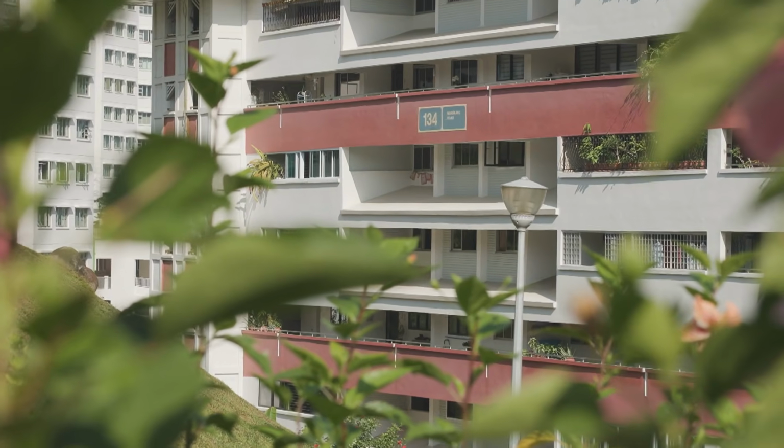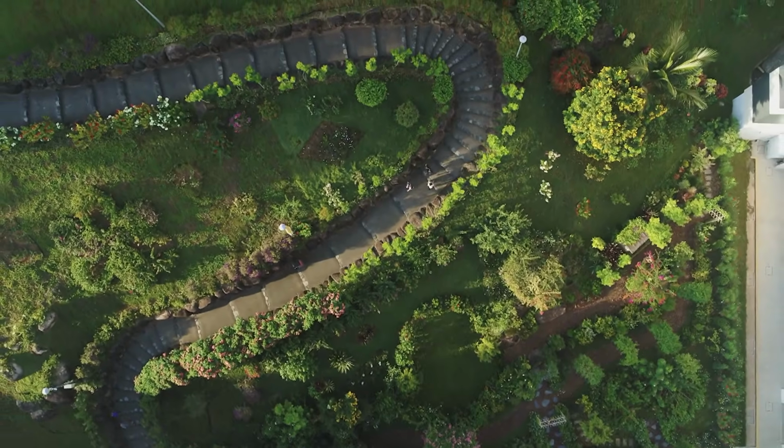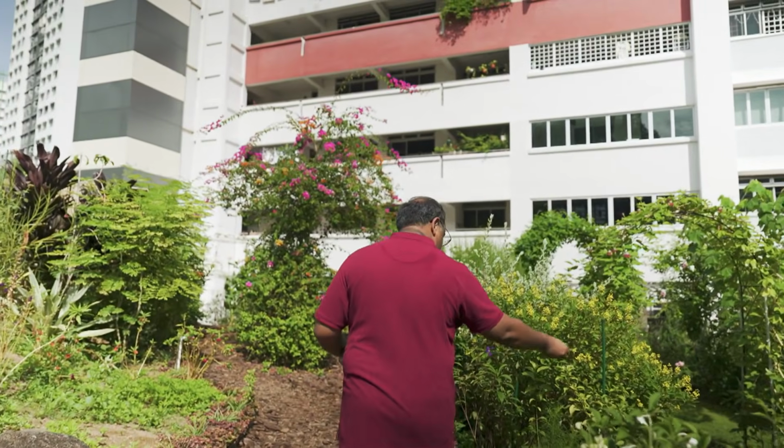Here in front of Block 134 Marsiling Road, we have the largest community garden in Singapore. It took many hours in the sun and rain to grow this garden. I'm Ganesh here. I'm the founder and chairman of the Woodlands Botanical Garden.